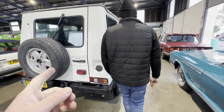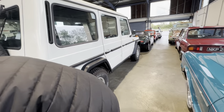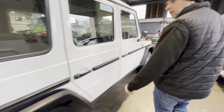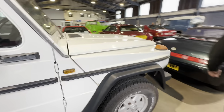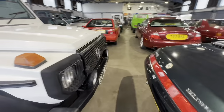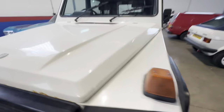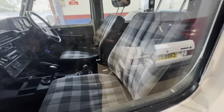What's that? That's not a G-Wagon, is it? It is a G-Wagon, yeah. I'm going to guess it's a 280 by the number. G-280. Oh, is it really? Yeah, 300 GD. Good plate for that. It still commands strong money. There's no paperwork in it, is there? It's probably fallen off. No, it's not.